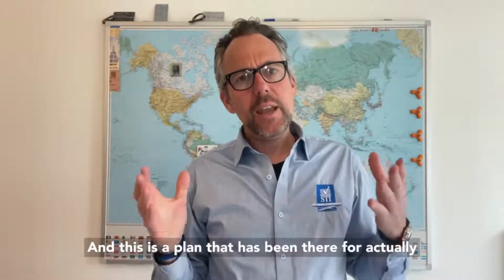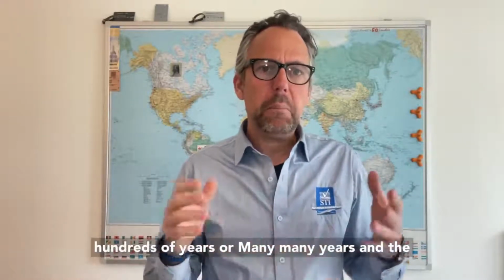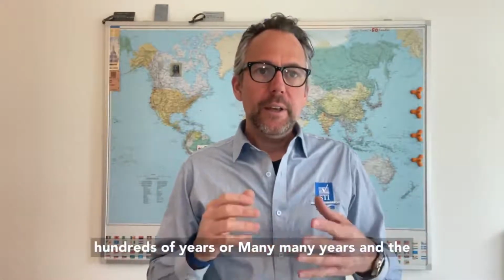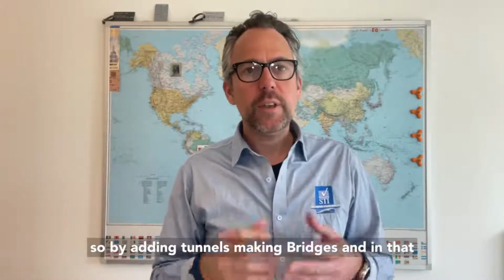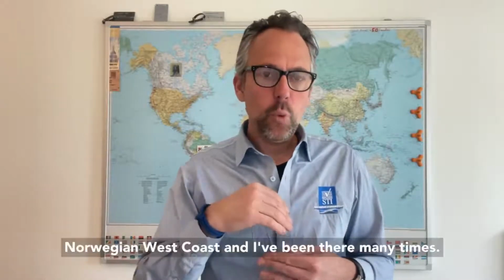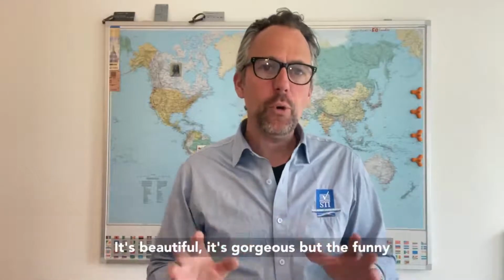And this is a plan that has been there for actually hundreds of years or many years. And the Norwegians are building a coastal highway. So by adding tunnels, making bridges, and in that way they want to reduce the travel time. The Norwegian west coast, and I've been there many times, is beautiful, it's gorgeous.